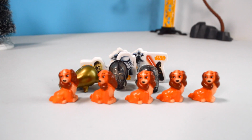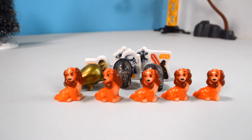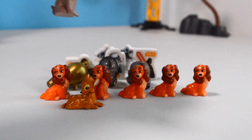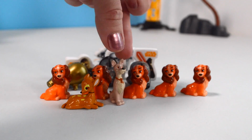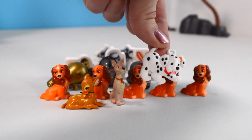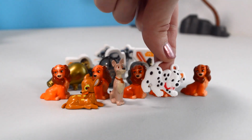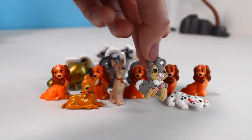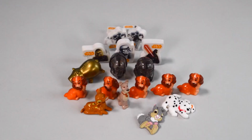We had five ladies. Five ladies? Yeah, five ladies. One, two, three, four, five. We had Bambi, the Tramp himself. And look, he's surrounded by ladies. And then we had a little puppy. He's a charm. He's part of the 101 Dalmatians. And we had a little bunny, also a charm.